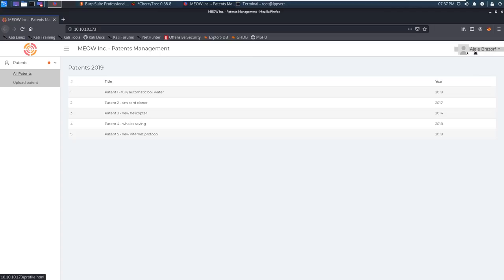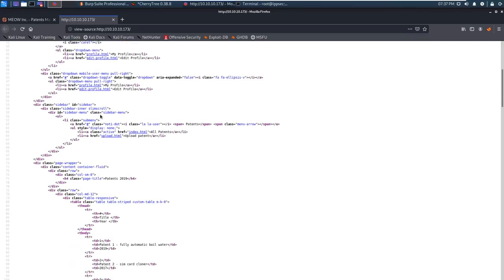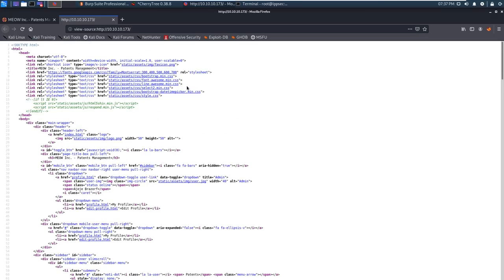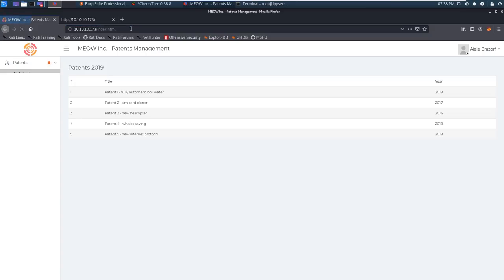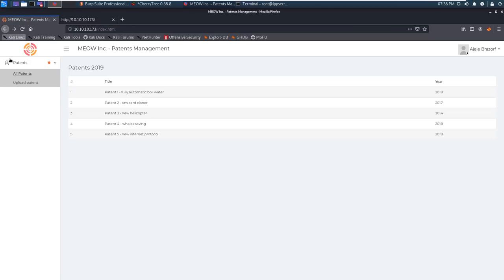It looks like we're already logged in somehow because we got a name in the top right, which is odd. A few patents, clicking around, I can't really do anything. Looking at the source, we see some comments there, but I can't identify exactly what is powering the site. Is it WordPress? Is it Joomla? What is it? I'm just going to search for PHP. Doesn't find anything. If we search slash index.html, we get this page back. If we do index.php, nothing found.